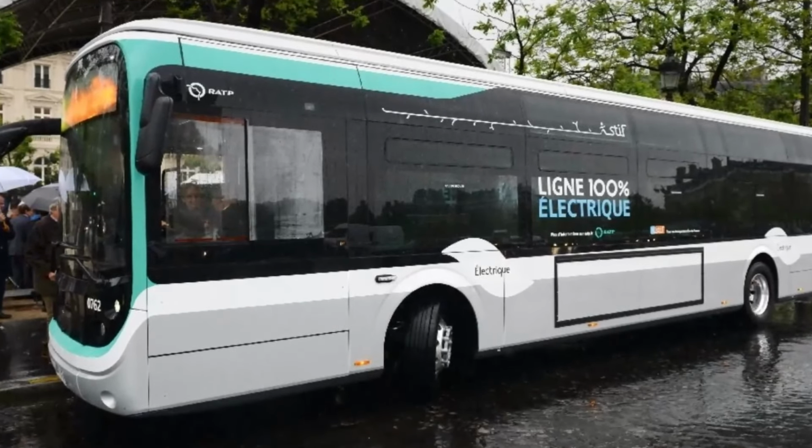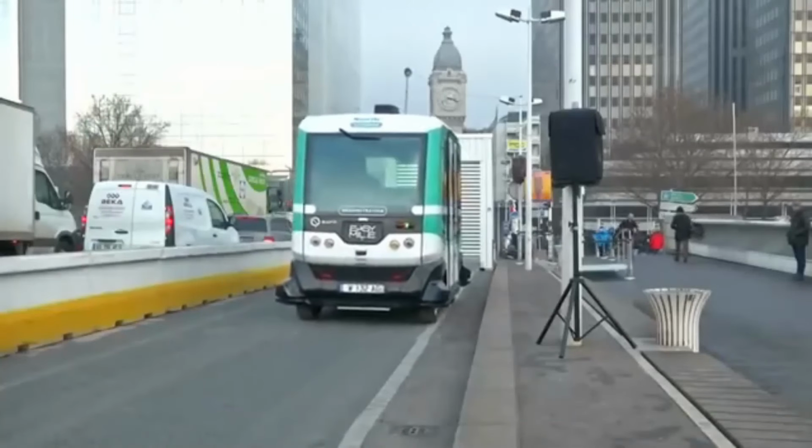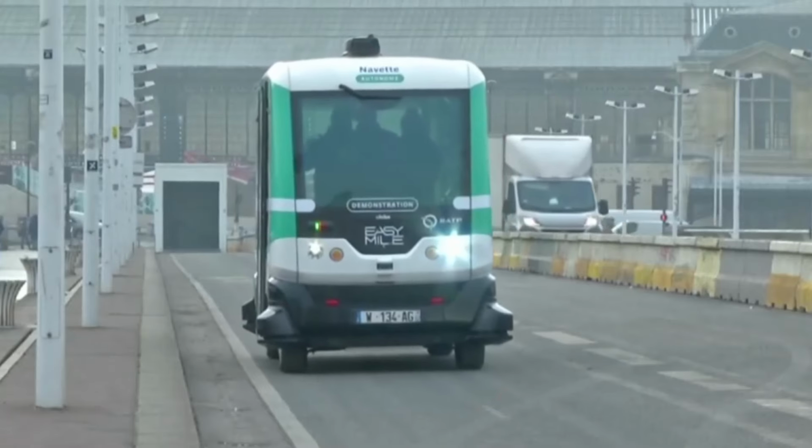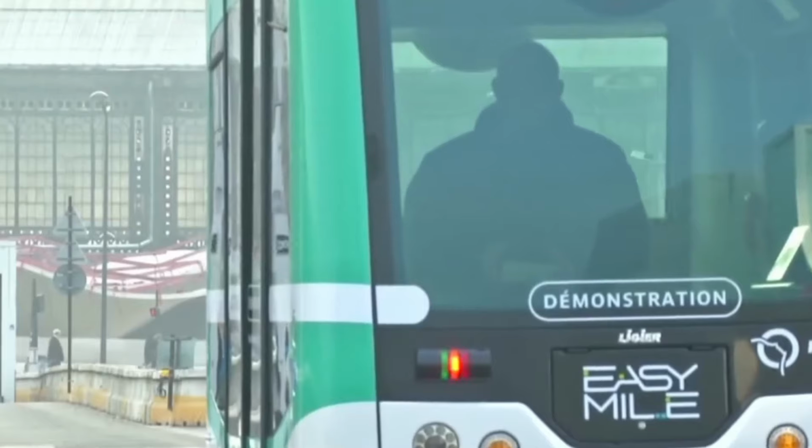Moreover, the city is also expanding electric bus lines. The goal is to make 80% of buses electric by 2025, and the rest will use biogas. Paris already has one all-electric line served by 23 buses.